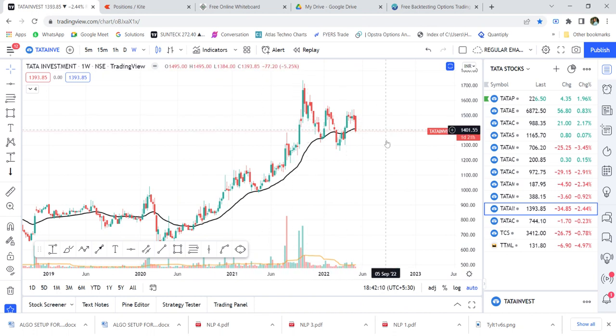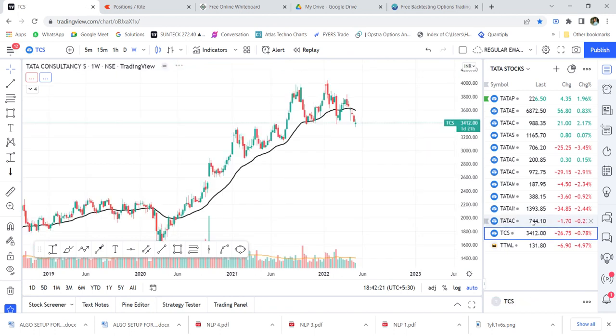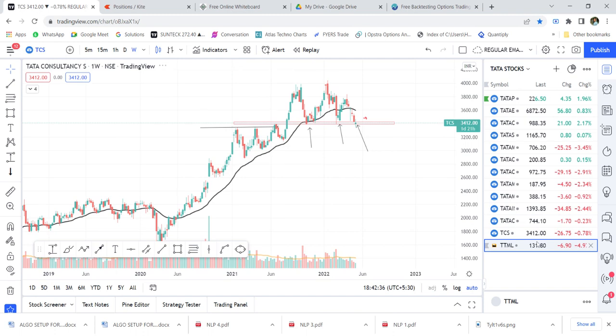And the next stock that is there is Tata Investments. So same structure, all the Tata stocks are behaving the same. Now this is the line of support for this, and Tata Invest is forming a triangle-like pattern. The next stock is Tata Consultancy, which is at the ultimate line of support, and below this the stock can head lower. This is one of the strongest IT stocks that is present, which has not broken down, as most of the IT stocks have already entered into stage 4 downtrend.